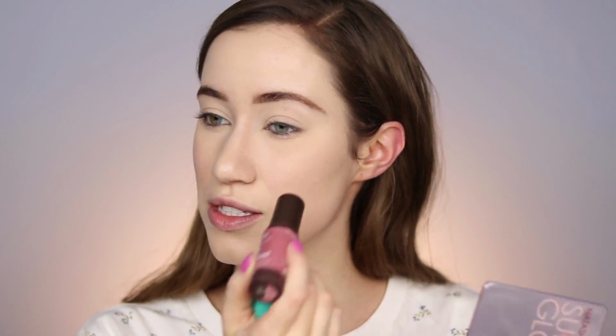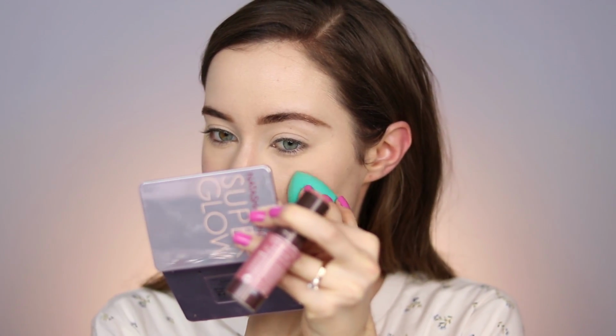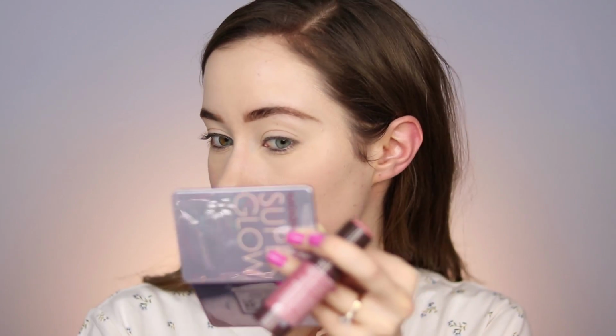Seems like the only thing it's doing is lifting up the foundation underneath. Not happy. You can see there's color there and it leaves a little bit of a radiance in this area, but it lifted up the foundation. This would only work if you didn't wear foundation, I feel like. Okay, well, there's a highlighter stick last. I'm not sure about these. I was excited. So far, not so good.